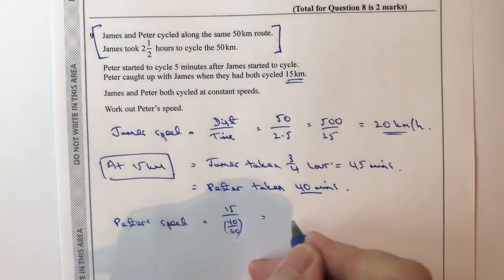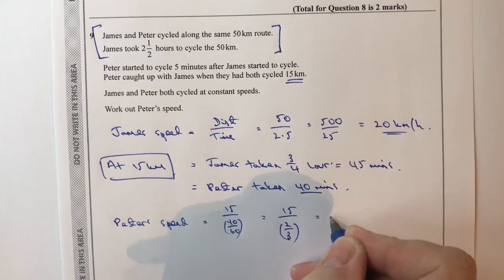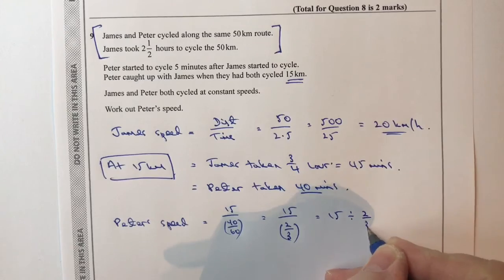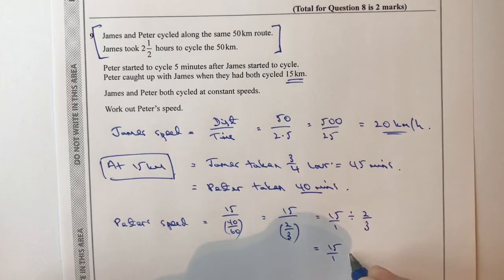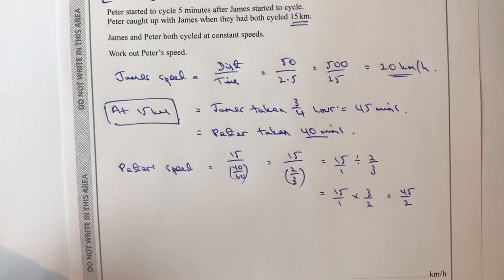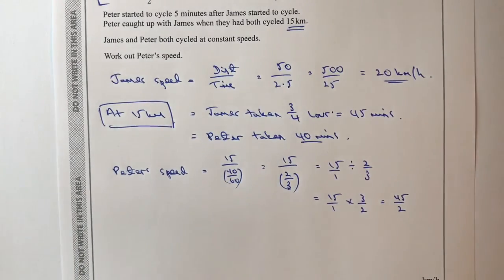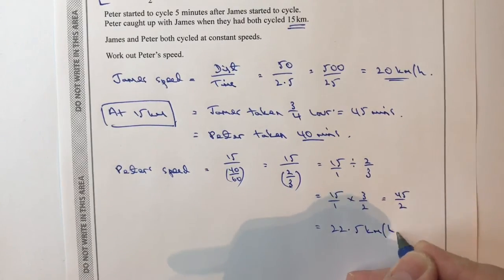Because what we can say is that that's the same as saying 15 divided by 2/3. Now, 15 over 1 is exactly the same as 15, so we've got this situation now where we've created a division of fractions, so we can just do 15 over 1, multiply and flip, which is going to give us 45 over 2. Hopefully you're following my calculation here, that then Peter's speed is going to be equal to 22.5 kilometres per hour.